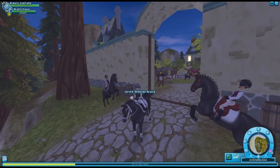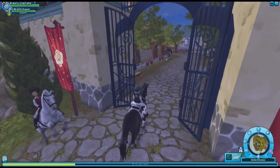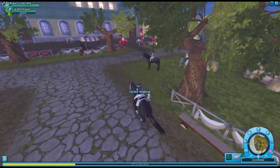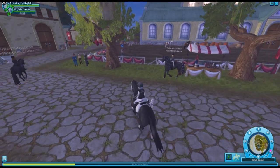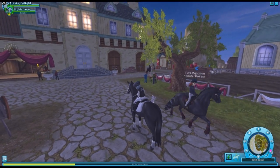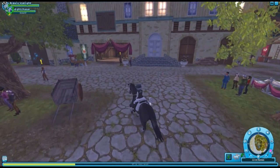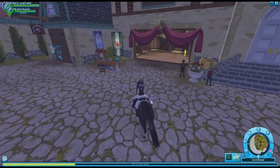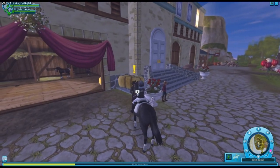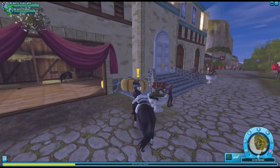I don't know where they are though, to be perfectly honest. Oh, that is so cool how you run outside and they do that. Look how cool that is. I love that, such a cool little thing. Hopefully we find them once we go around. You have to get these horses during the event, or it's not going to be a thing. Apparently, Hughes is here to level up your horses. Let's quickly talk to him. Oh, I can't do this interaction on horseback.